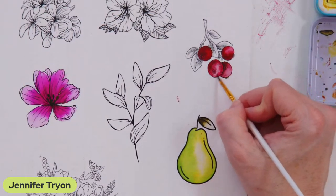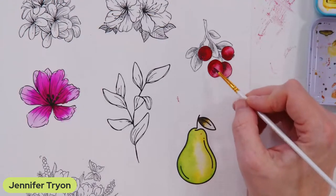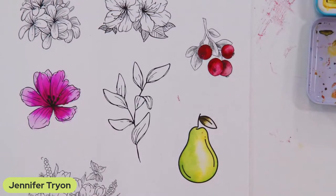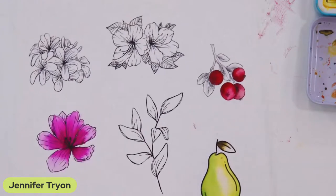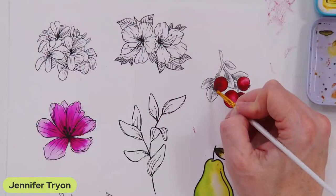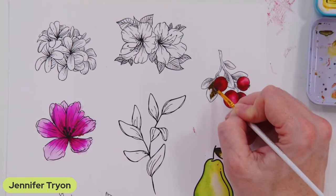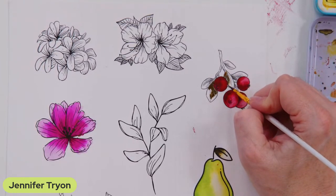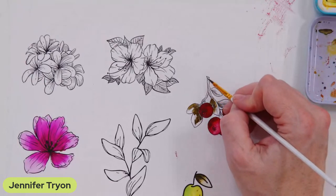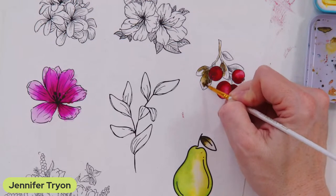The berries, go in with a little clean water, a little more red. Just being sure that we're preserving the highlight. So you guys can continue painting these. I can go in with a little bit of green here and the same kind of philosophy, right where it's already kind of a little bit darker, lay down some darker green. And we'll preserve that white, that highlight. Go in with a bit of clean water and let it pick it up.